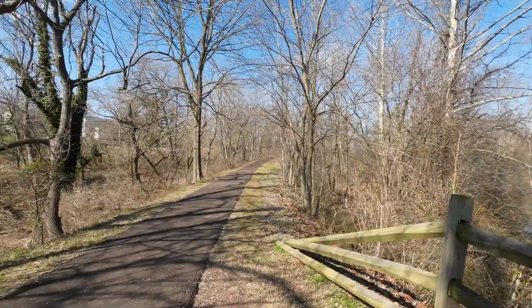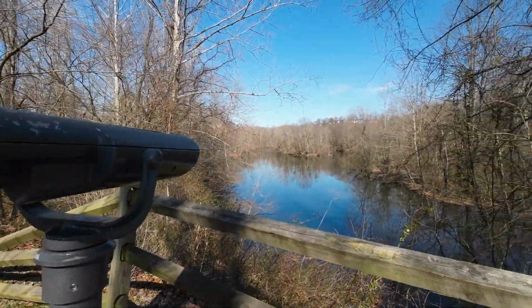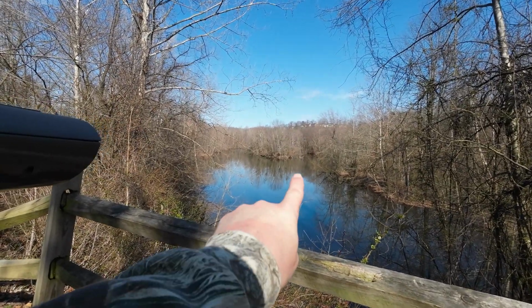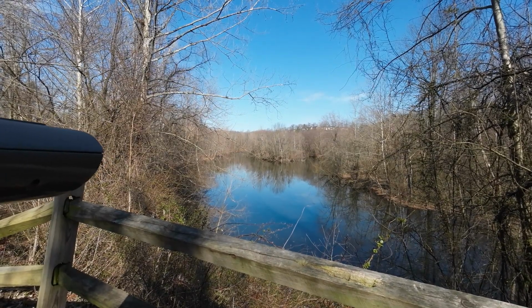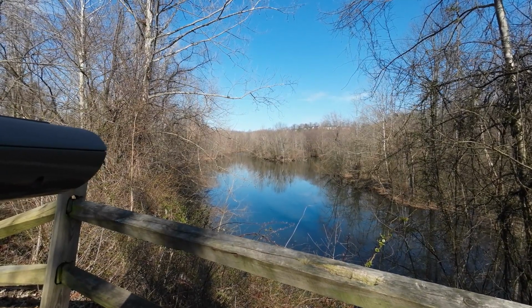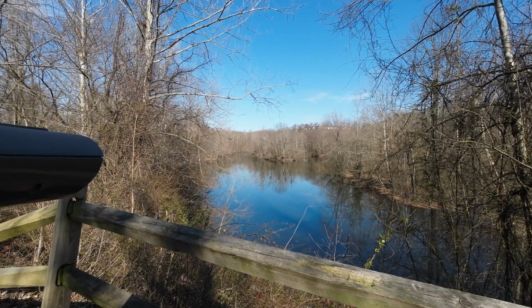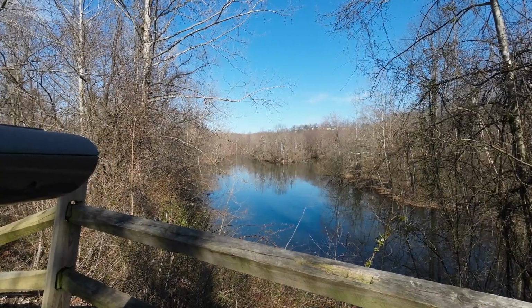So coming down the trail, we came to one of these things here. They have binoculars along the trail here, and it looks like you can look out there, and probably at certain times of the year there's probably geese or ducks on the water out there that you can look at, but I don't see any geese or ducks out there today.